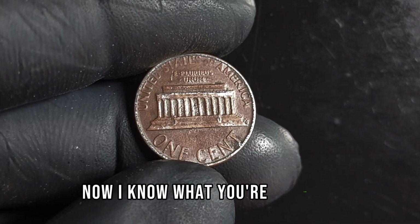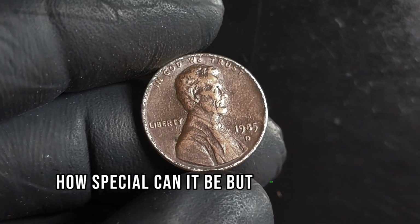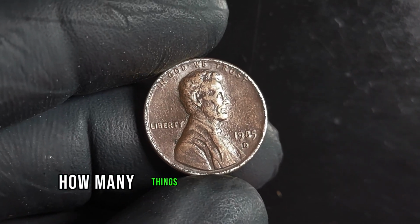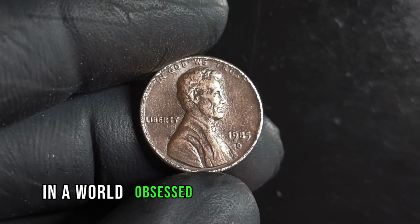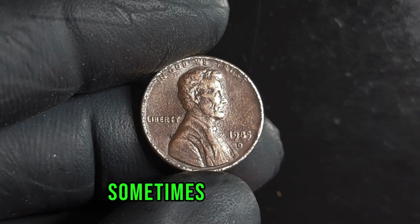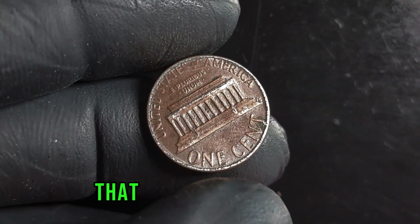Now, I know what you're thinking. Come on, it's just a penny. How special can it be? But ask yourself this. How many things in your life have you ignored simply because they looked ordinary? In a world obsessed with flash and status, sometimes it's the quiet, humble things, like a coin tossed on a dresser, that hold the real power.